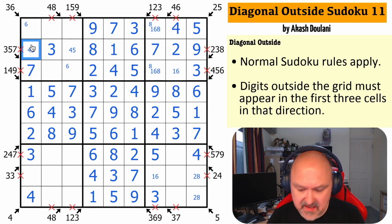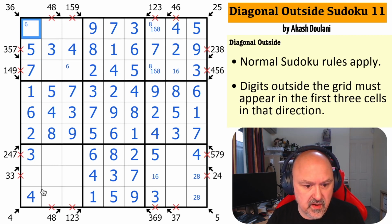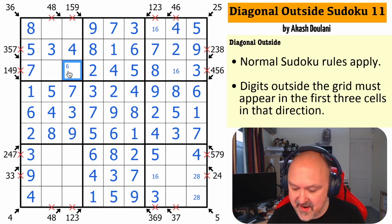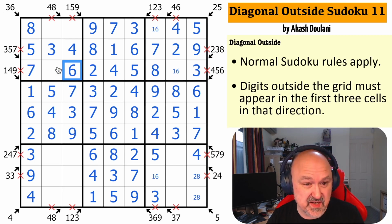This 4 looks up making this the 5 and this the 4. These are 1, 2, 3, 4, 5, 6, 7. These are 8 and 9, and there's a 9 here. So that's the 8. That's the 9. This takes 8 out of here, so the 1, 6 pair in the box means that's the 8. This now has to be the 6 because of the diagonal clue. As I said, the pencil marks made it done.